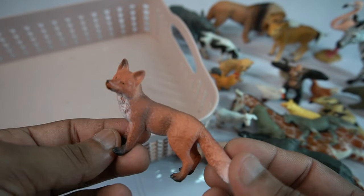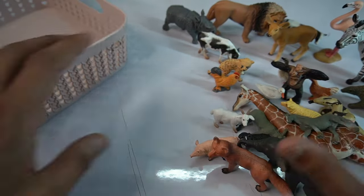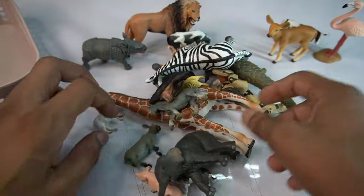really, really amazing fox figure, wow, guys, beautiful animals. So wow, guys, beautiful animals, farm and wild mix animals.